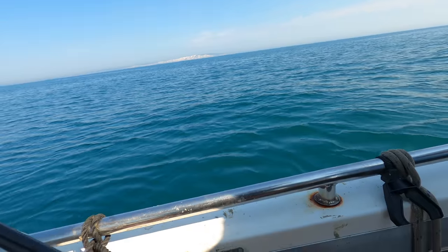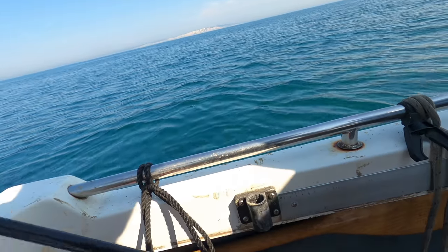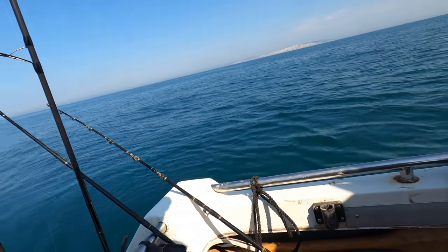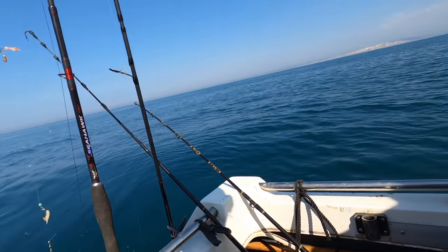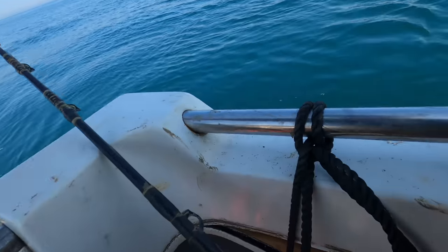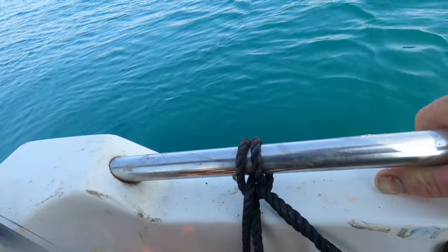Will it automatically take line out now? Sorry? If the fish takes... No, no. You don't want it to take line. Right, okay. You don't want the conger eel backing into the wreck. So you've got to keep an eye on it, because it will do that when it bites.